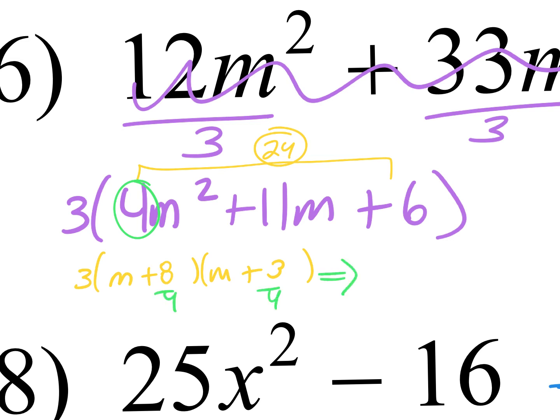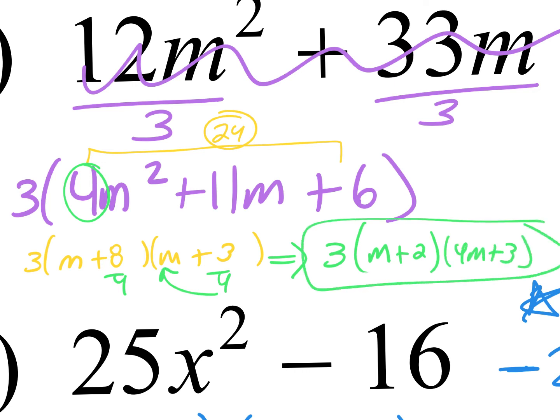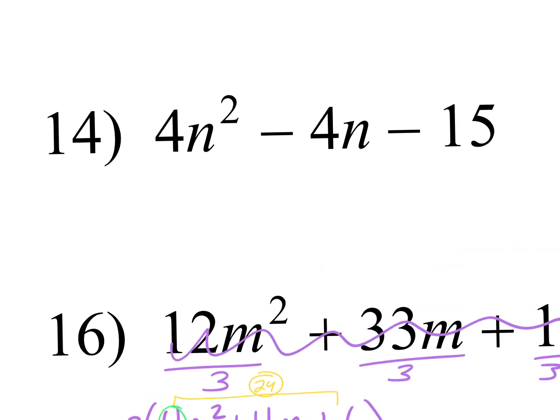So don't forget that 3, that initial GCF that you took out 20 minutes ago. That 3 is still there. What is 8 divided by 4? 2. So m plus 2. And then 3 divided by 4, not great. So this becomes what? Perfect. 4m plus 3. Good, good, good. Scooting along.